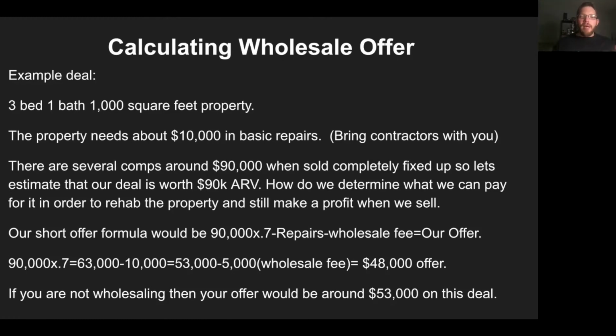It just makes you look bad, and you're leaving money on the table, because there are some sharks out there, I promise you, that will say, hey, you're right, it's only worth 100. I don't think it's worth 130. They're not going to back you up on that stuff and correct you in the right way. So let's just say for this example deal, there's several comps around 90,000 when sold, completely fixed up. So I'm going to say, the deal is worth around 90,000.